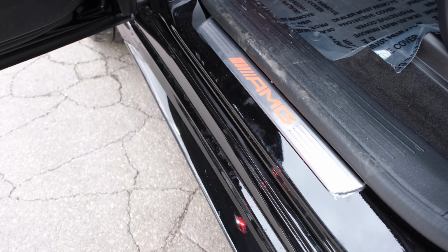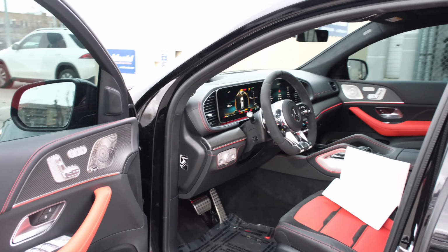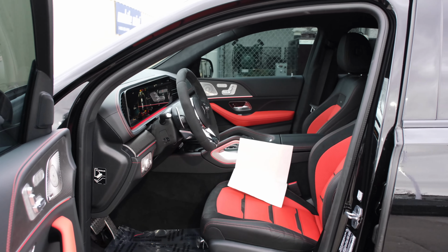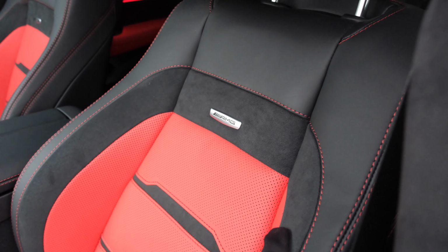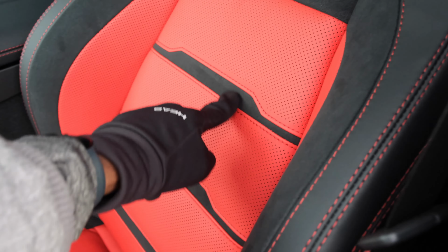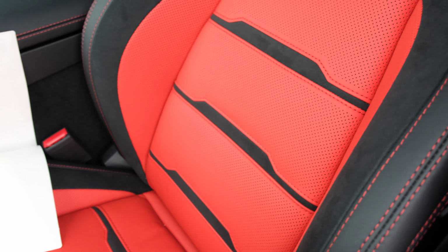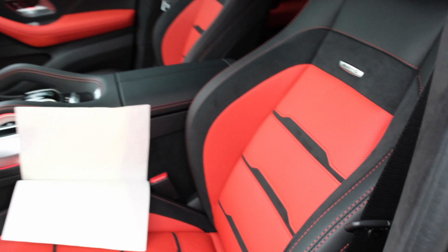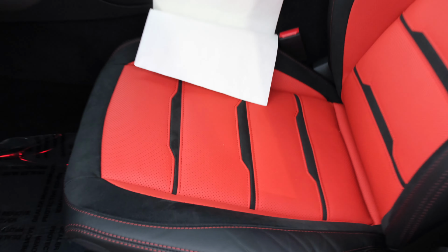Edition 55 has these red AMG decals on the door sills. And the classic red seats, very nice seats, also has AMG branding Alcantara, as well as the red contrast stitching and the perforated leather on this seat with the additional Alcantara contrast in between each segment of the seat. Very nice seat. You can option massage in this car, by the way. Very nice seats. Let's jump inside.